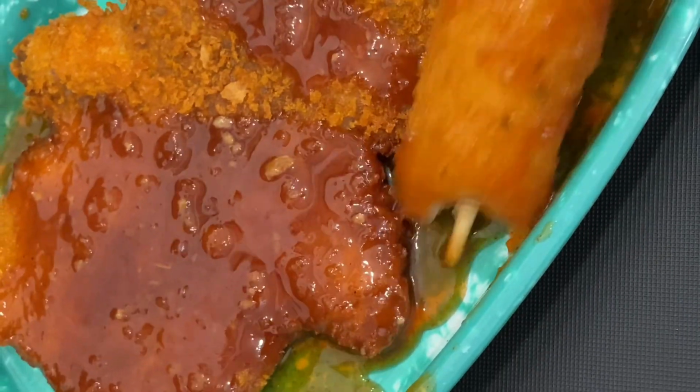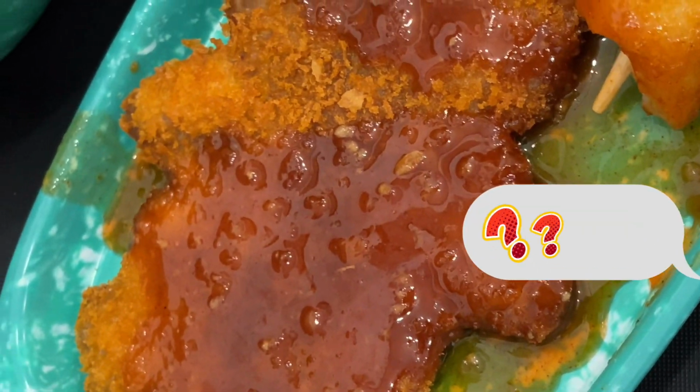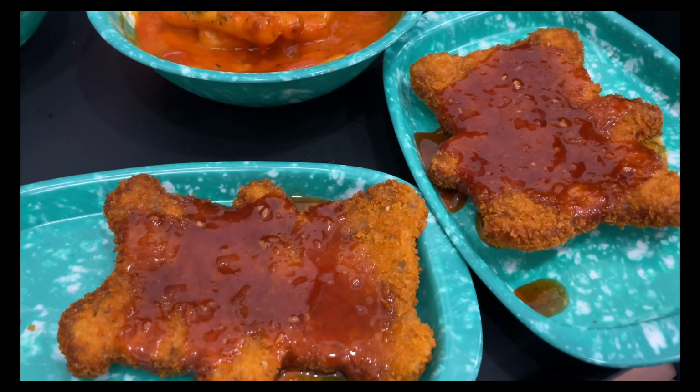Wonderful. If you like the texture of rice cake, you're gonna love this. So yum. Yummy, I love this sauce. It kind of looks like a dead teddy bear. Hmm? This was too yummy, so we got one each. Go Pikachu!